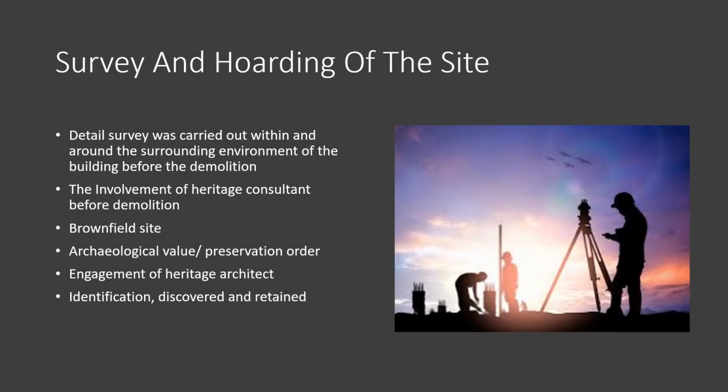Before construction took place, there was a survey and hoarding of the site due to the nature of the project. A detailed survey was carried out within and around the surrounding environment of the building before the demolition. A heritage consultant was engaged due to the nature of the ground, because it is used ground which has been used for several activities before.